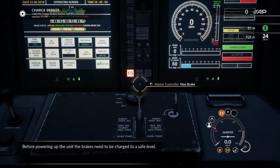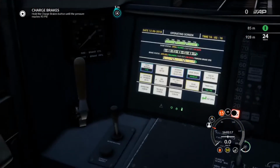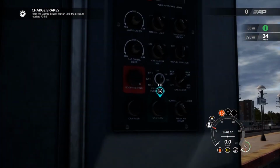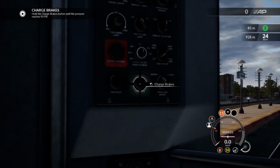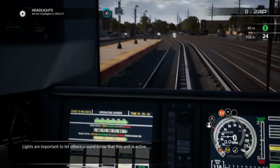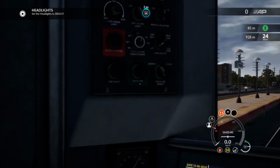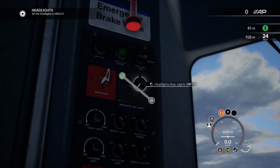Before powering up the unit, the brakes need to be charged to a safe level. Okay, so what do? We hold the charge brakes button. Where's that? So we hold that until the pressure reaches 90 psi. Lights are important to let others around know that this unit is active. Okay. Set the headlights up here to dim bright.